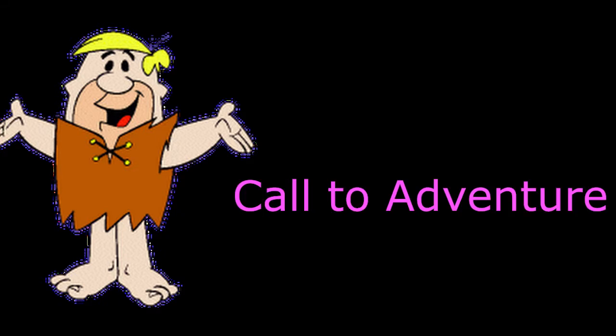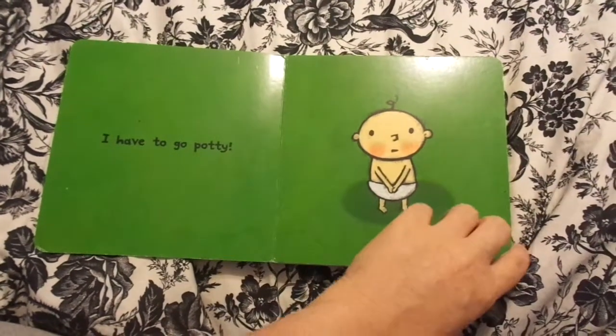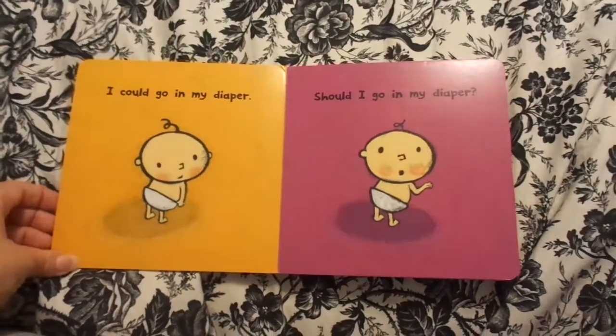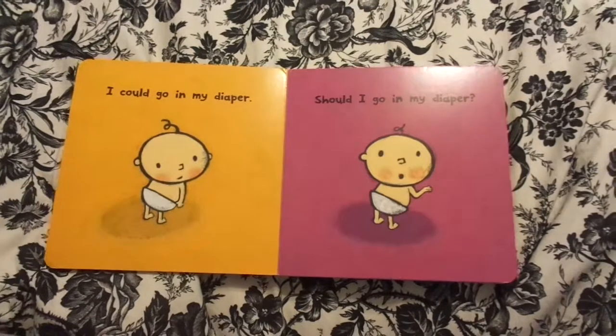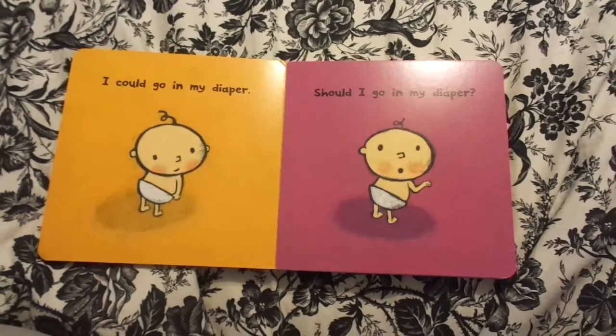Two, call to adventure. In this step, our hero faces a dilemma that threatens the comfort of his ordinary world. We learn what the hero wants and what the obstacles are to him getting it. Our hero has to go potty. The obvious solution to this problem is for him to go in his diaper. That is the thing to do in his ordinary, comfortable world. That is what he is used to.